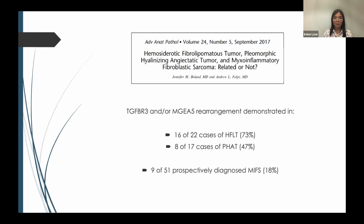A very nice review paper by Dr. Folpe and Dr. Boland further elaborated on their thoughts on how these entities are related or not. And in 2017, at least, up to 73% of cases of HFLT that were studied had the consistent gene rearrangement, 47% of PHAT, and only about 18% of MIFS had the gene rearrangement.